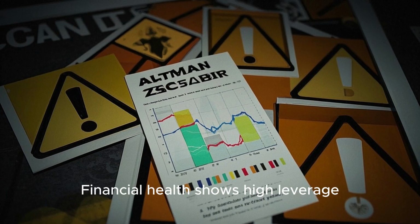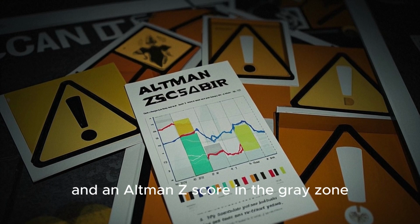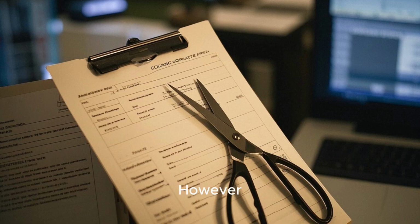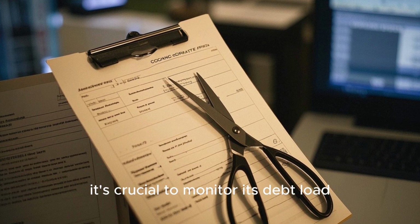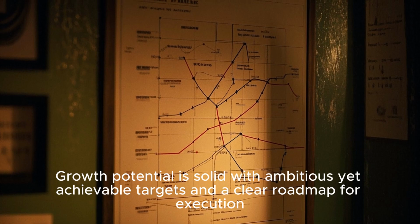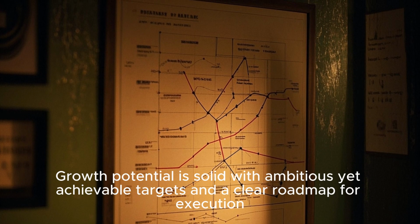Financial health shows high leverage, manageable liquidity, and an Altman Z-score in the gray zone, indicating a moderate risk of bankruptcy within 2 years. However, it's crucial to monitor its debt load, margin stability, and progress in executing its growth strategy. Growth potential is solid with ambitious yet achievable targets and a clear roadmap for execution.